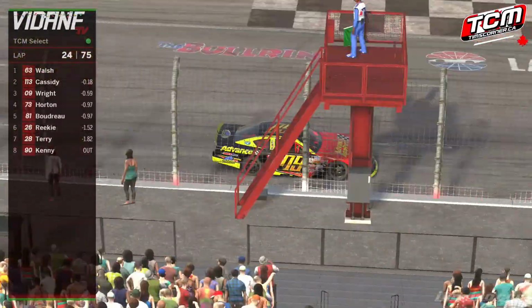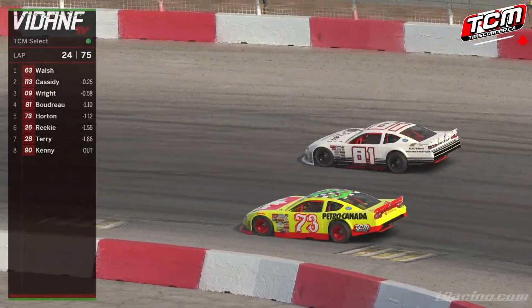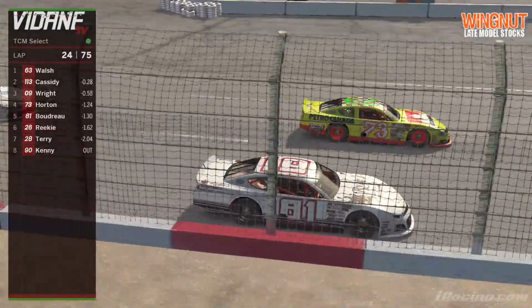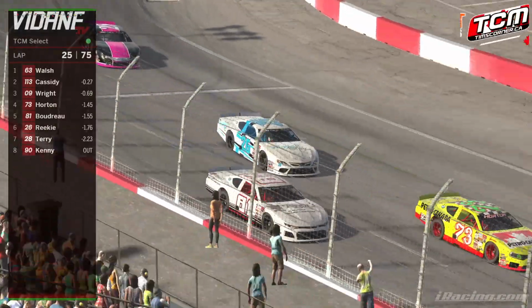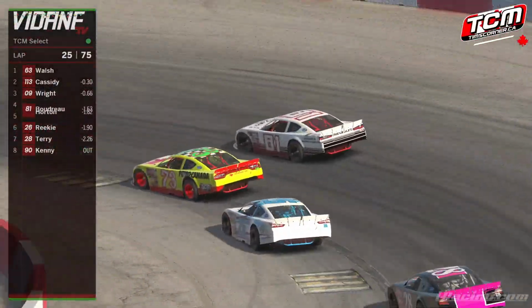Front 3 or so get it all sorted out. They are single file. Dave Cassidy all over the back bumper of the 63 car. How about this side-by-side battle for 4th and 5th? Dave Horton down on the bottom side in that 73. Colin Boudreau trying to make the magic happen up on that high side. Ashton Reiki right there to make a move as well. Tim Terry lurking there in the background. Still a little side-by-side action.